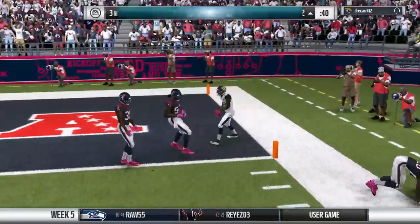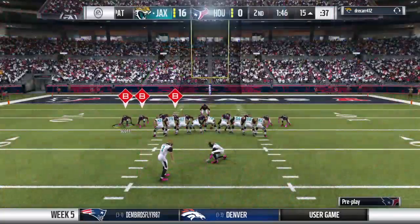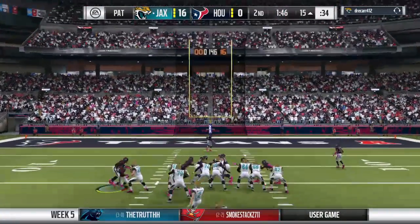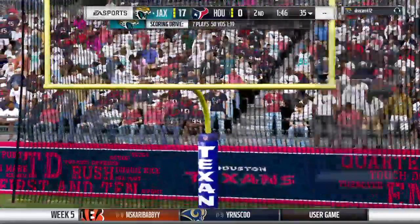And he will get this into the end zone for a Jaguar touchdown. Their dangerous wide receiver, his second touchdown on the season. And the Jaguars add on to their lead.